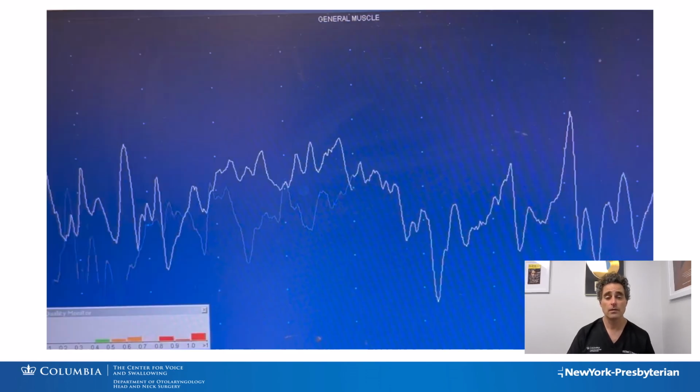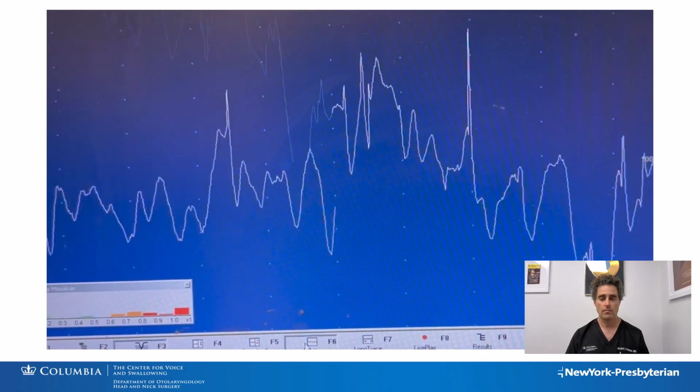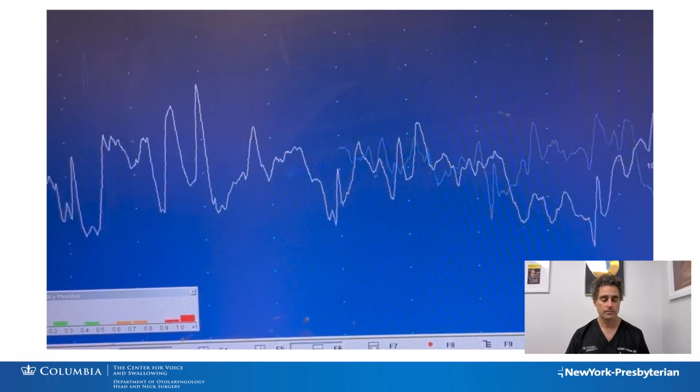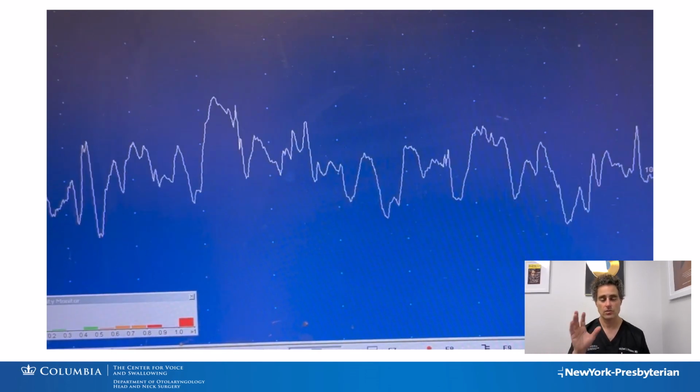Here's another tracing. That's not quite as good. You'll still see the wide action potential, but there's not as much recruitment. But when the patient swallows, you'll get that silence, and again, the action potentials that you'll see fire when the muscle contracts, again, knowing that you're in the PCA. Swallow. Right, so big wide action potentials, silence, and then the crash on contraction.